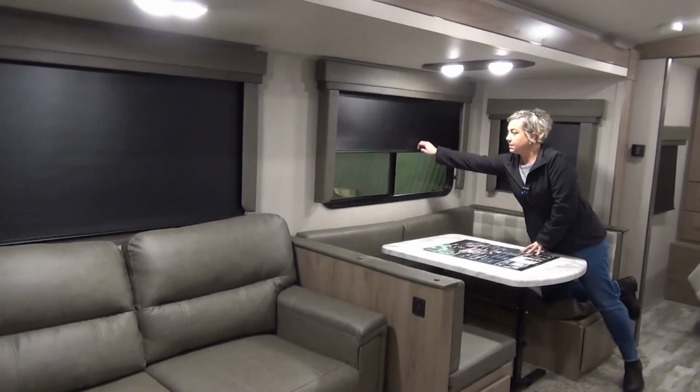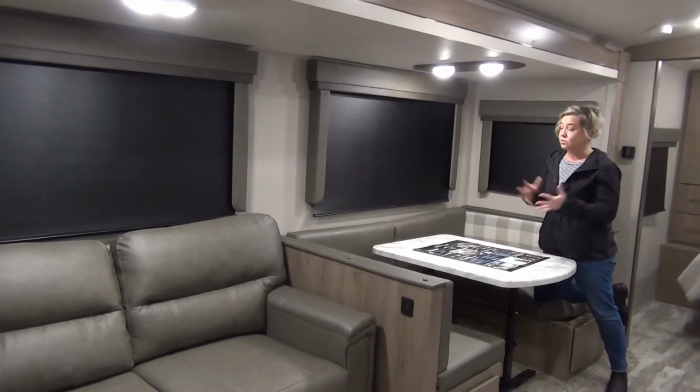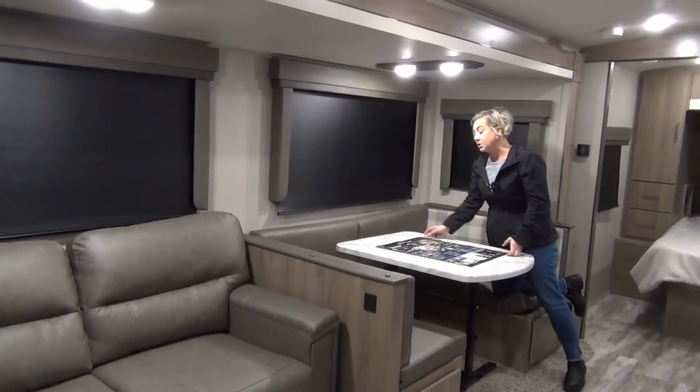Love those. This is what you're seeing in our $140,000 fifth wheels, is these blackout blinds. So Grand Design, they're kind of taking some of those things from their high-end units and putting them in this very nice price point Imagine travel trailer.